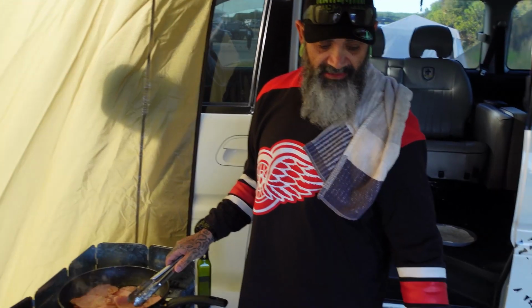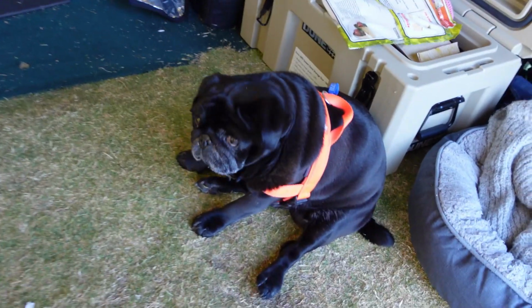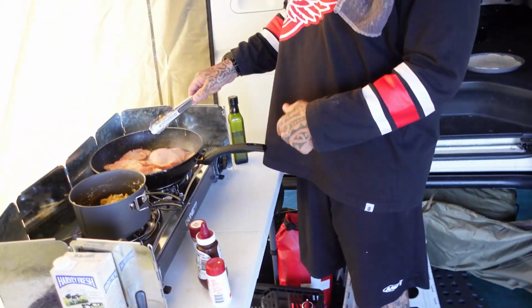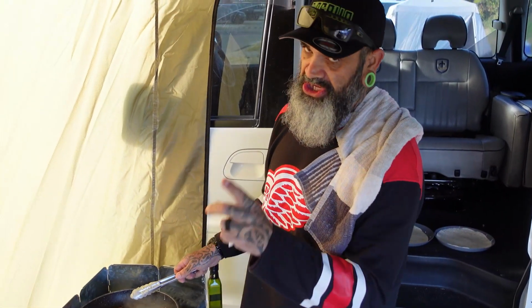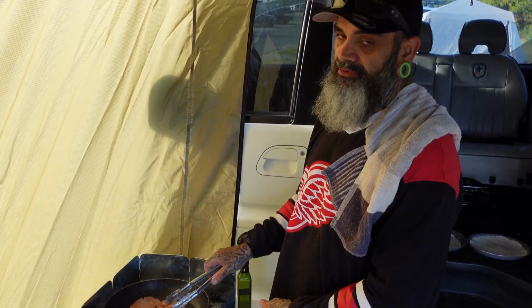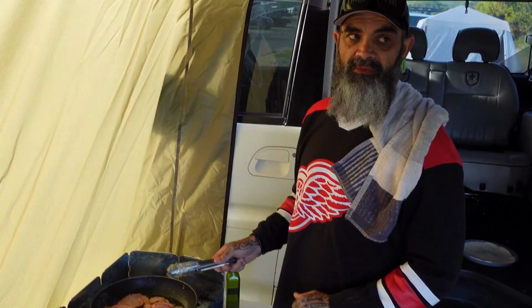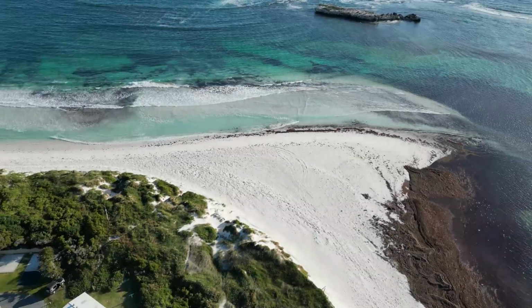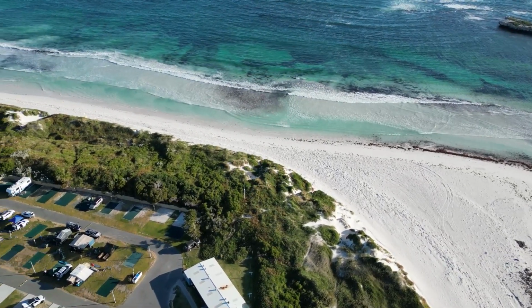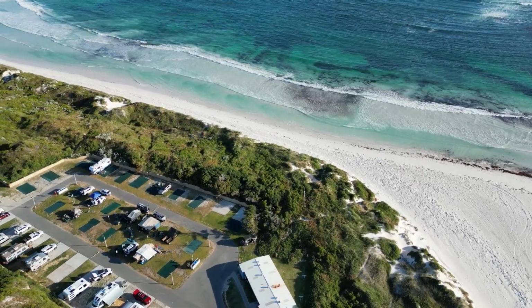But the best thing is we can bring our fur babies. So Al's had a great time here. As long as you keep him on the lead, and you might need to pay a bond, but check with the staff at the front gate. The staff here are so helpful. The place is clean. We like coming here because we're right next to the beach where we can do some of our drone stuff, and Blake can do his photography.